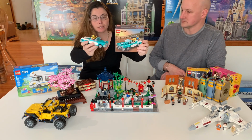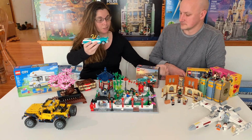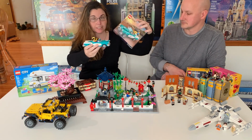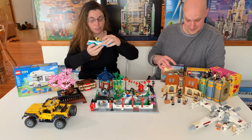But there are some specially printed teal pieces in here, and over the month of January we ended up with 5 or 6 of these. So I do have another video coming on how to change these into more options if you did end up with 6 and you don't want 6 of the same car roaming around your city. We'll have some more ways to create those too.